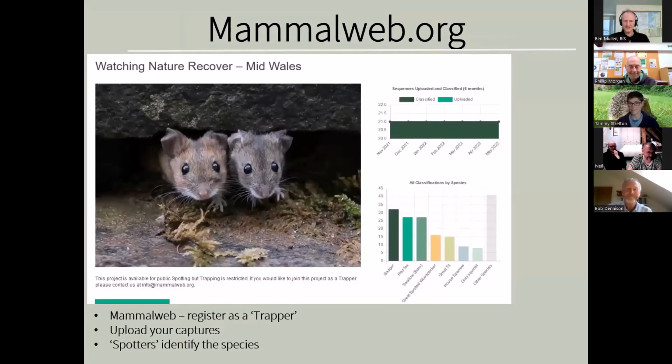Now, here's the mammalweb.org website that we did use for the original project. That's the project. So if you go to that website, you'll see a tab projects, and then you search for this one in Mid Wales. And what you have to do with this, it's a little bit more involved, is you have to register as a trapper, and that involves letting me know that you want to be registered, and then I have to tell them that you are a kind of verified trapper, and they can add you to the system.